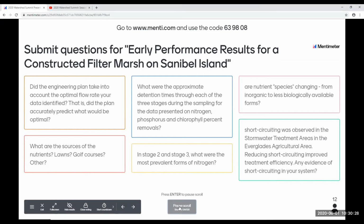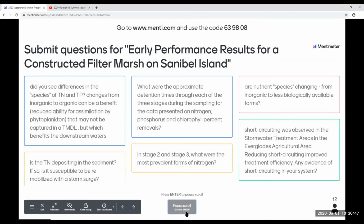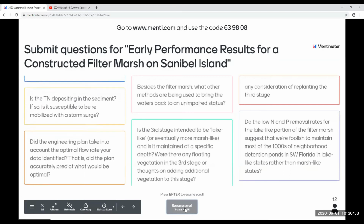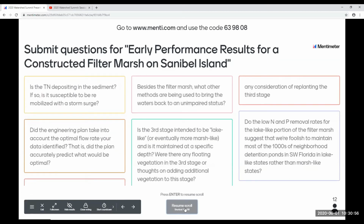What is the approximate detention time through each of the 3 stages during the sampling for the data presented on nitrogen and phosphorus? I need to calculate that, sorry. I don't have that right off hand right now, but the retention times that we're seeing are a lot longer than what the engineering plan was. But the other thing is we're operating the marsh right now at a shallower depth than the engineering plan originally suggested.